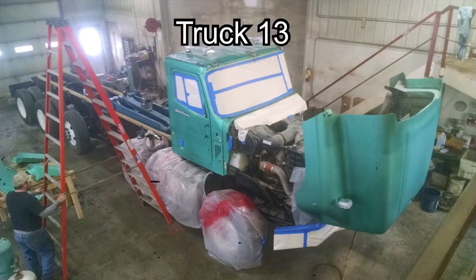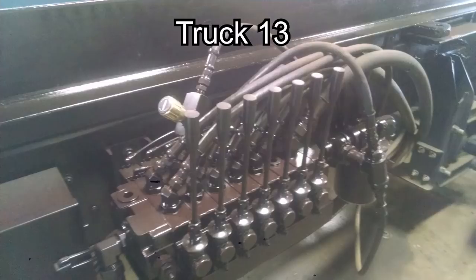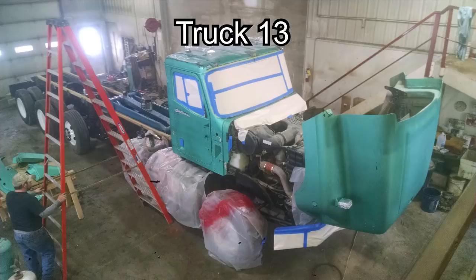So we put the truck together in the winter of 2015, had a slide rail system on it, large hydraulic valve assembly with like 6 or 7 work sections on it. That's pictured right here. We do all our own hydraulic work, frame work. We put a lift axle on it, 20,000 pound steerable, ride well, lift axle. The truck was teal in color, and we painted it red and black. And we were hauling manure with it.